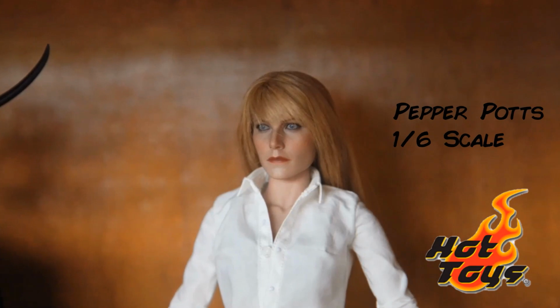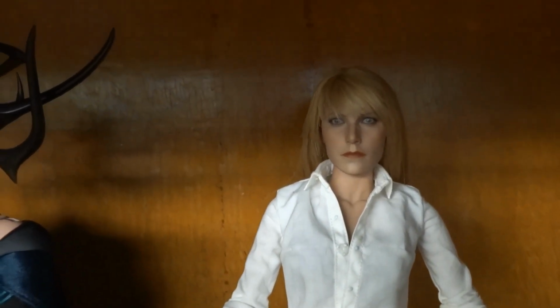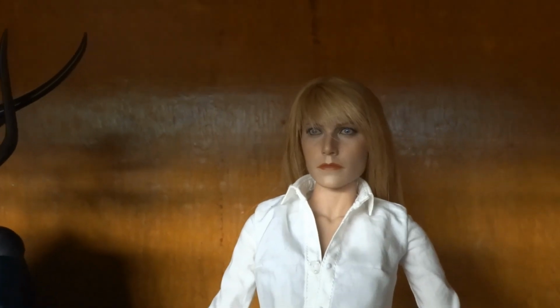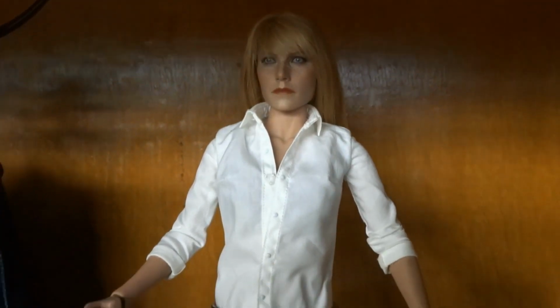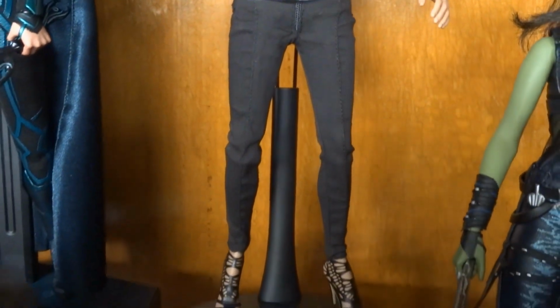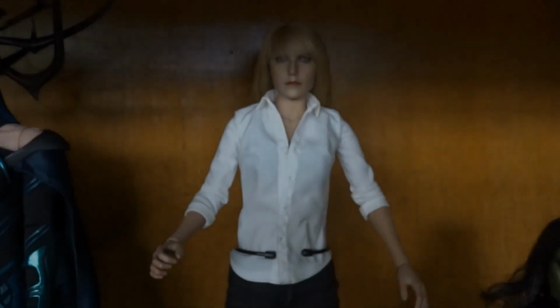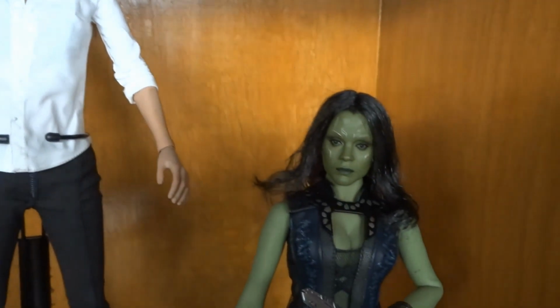Okay, now we are moving up. It's Pepper Potts 1/6 scale, of course, from Hot Toys again. The likeness is pretty good. I have a crush on Gwyneth Paltrow. That's why I knew I had to get this one when it came out. So yeah, another great job by Hot Toys.